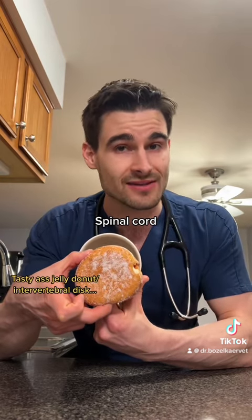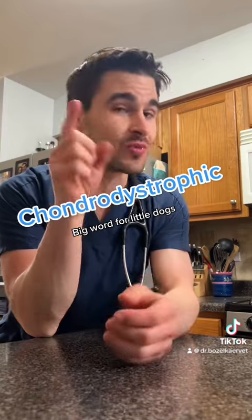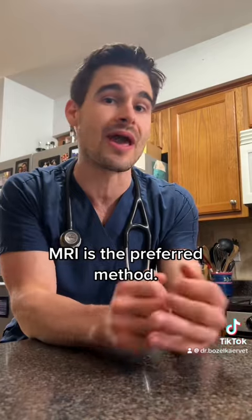This condition is much more prevalent in chondrodystrophic dogs, or long and very short dogs, with Dachshunds being the poster children of this condition. And even though x-rays can give us indications that this disease is going on, the only way to truly diagnose it is with either a CT scan or an MRI scan.